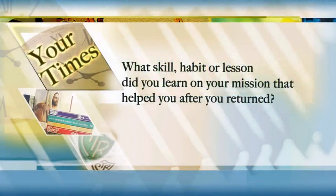At MormonTimes.com, we pose a question each week for you to answer. This week's question was, what skill, habit, or lesson did you learn on your mission that helped you after you returned? We went to Temple Square to get some responses.